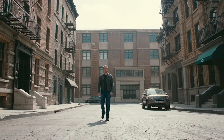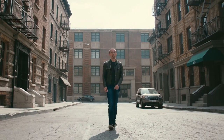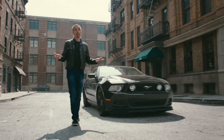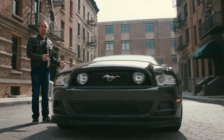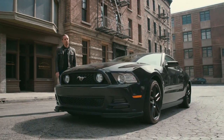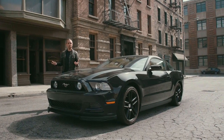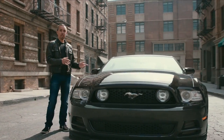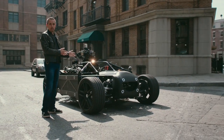Hello and welcome to a land of automotive make-believe, a place where nothing is quite what it seems. I know it looks like I'm walking down the middle of a New York street, and I know this looks like a Ford Mustang, but neither is real. I'm actually in LA on the back lot at the Paramount Studios, and this isn't a Ford Mustang. This is any car you want it to be. This is the Blackbird.